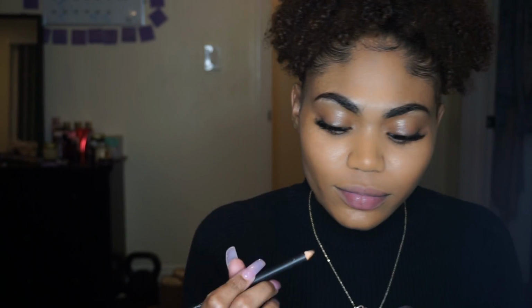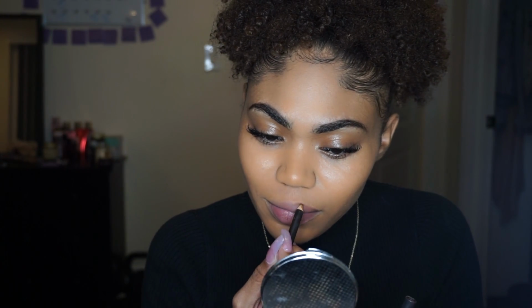Here I am lining my lips with the Cork lip liner from MAC. It's my go-to lip liner. It's so perfect. It's the most perfect brown I've ever seen, and I usually just top it with lip gloss and it's bomb.